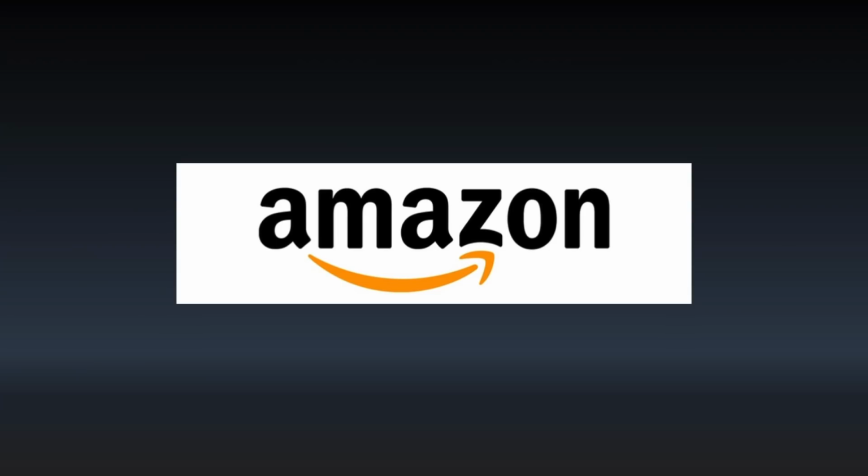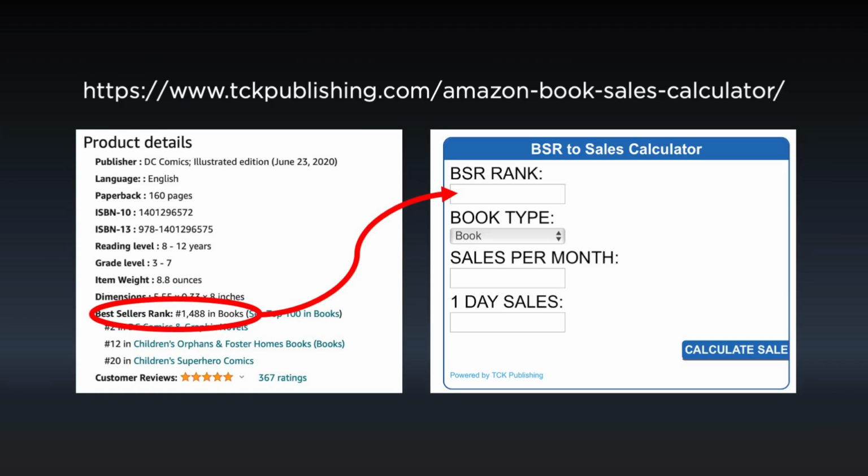And it tells you where the book is in terms of all books, and then they usually have some other categories. Now, Amazon, as far as I can tell, at one point published that it has over 1,000 different subcategories, and I'm willing to guess it's probably much larger than that. For example, if I go to the book Primer, a graphic novel that DC produced, it gives me numbers for the book ranking, the DC Comics and graphic novel ranking, the children's orphans and foster home books, and children's superhero comics. It gives me numbers for all of those.